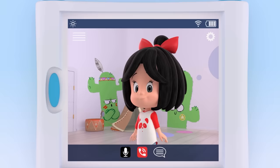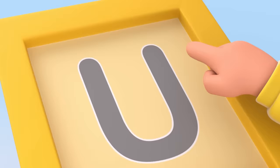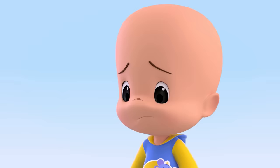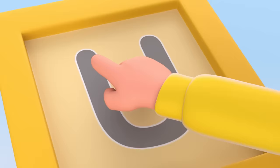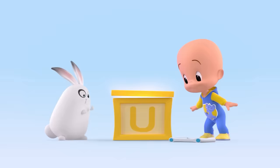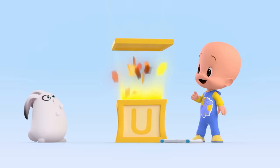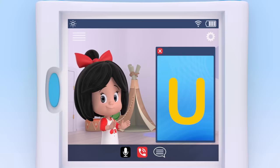Which animal starts with the vowel U? U. It just looked more like an O than a U. Why don't you try again? U. Wow! You! Unicorn! Of course, U is for unicorn.